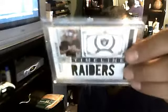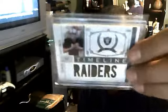From the Raiders. I had the Raiders and stuff. That's a prime. There it is, and that's 45 out of 49. Then I got a Ken Stabler jersey, 45 out of 99. Pretty sick that I had the Raiders at least.